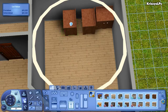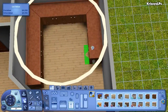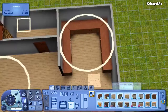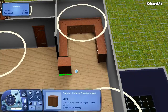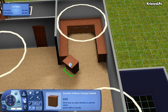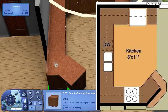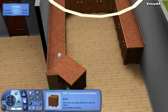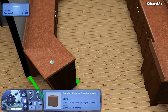In here, I am not ready to furnish, but I am only placing down the countertops so that I can get an idea for the scaling if I need to fix it. And then I'll show you the floor plan, but there is this part of the kitchen where at the end of the counters, there's a little island slash bar, and that's what I was trying to do here, because it curves out like that, and I wish I had kept it like that because that looks good.